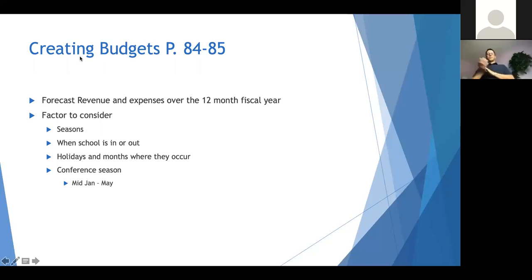Then creating the budget. Pages 84 and 85, we're going to forecast revenue and expenses over a 12-month fiscal period. You want to consider the seasons, when school is in and out, holidays, months where they occur. For those of you who might be attached to a hotel or a hotel close by, conference season, mid-January to May. Conference season also runs about mid-September to November. And then also, around Christmas time, you got your Christmas parties.